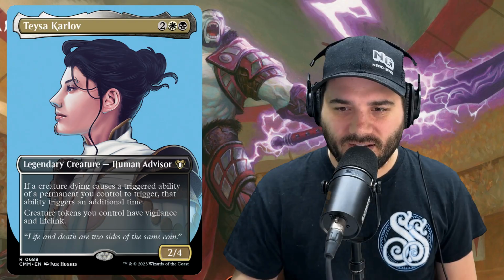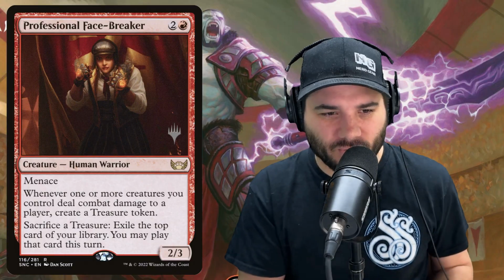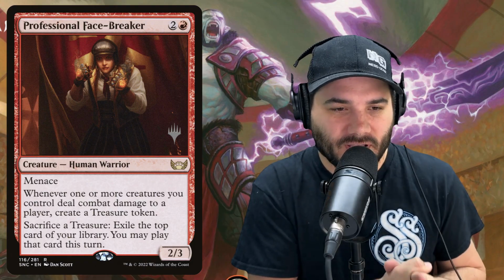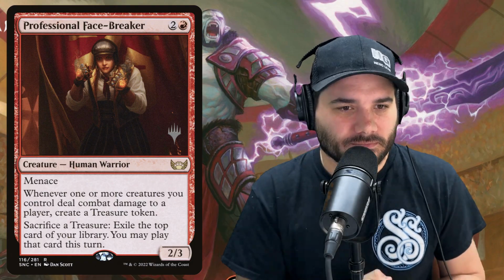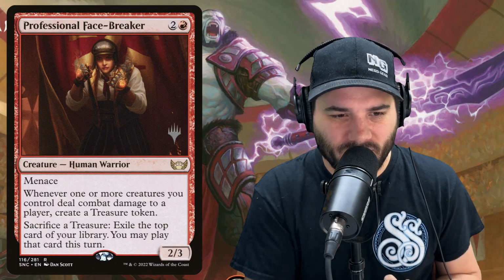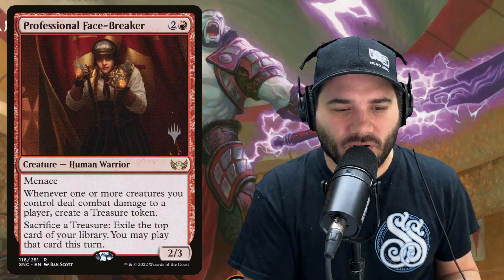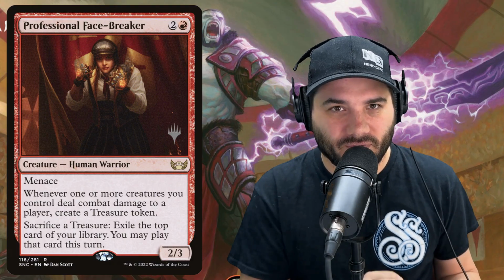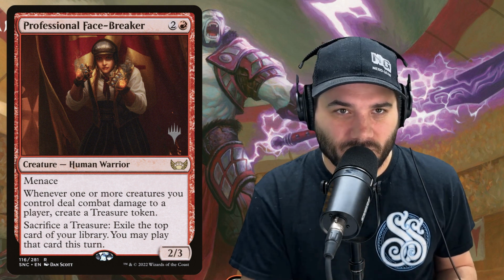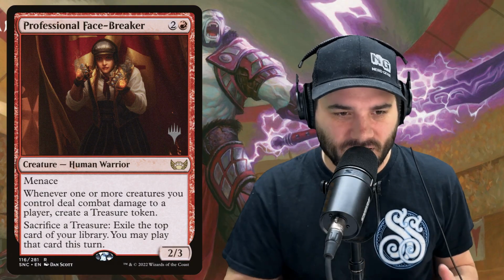We've added in a little bit more ramp in Professional Facebreaker. This is 2 and a red and is a human warrior, so warrior is good for us because our commander cares about warriors. Has Menace, and whenever 1 or more creatures you control deal combat damage to a player, create a treasure token. And then you can sacrifice a treasure and exile the top card of your library, and you can play that card this turn. So it's going to give us a little bit of card advantage, and it's going to make us treasure tokens up to 3 a turn if we're attacking all 3 of our opponents and getting damage through.